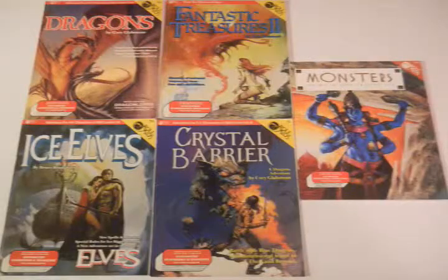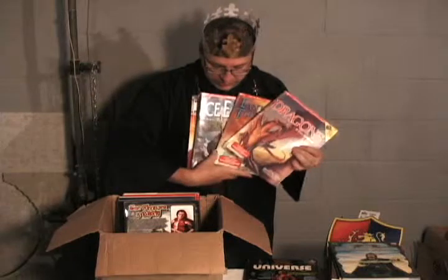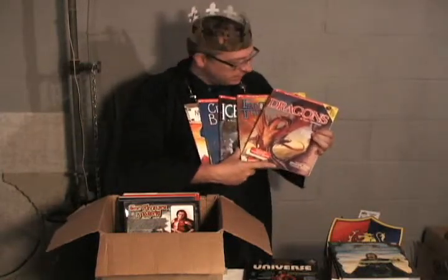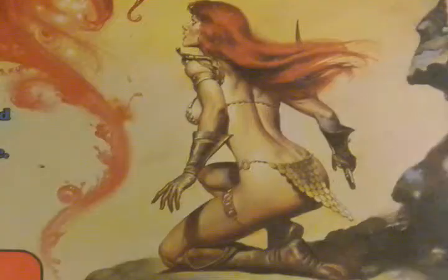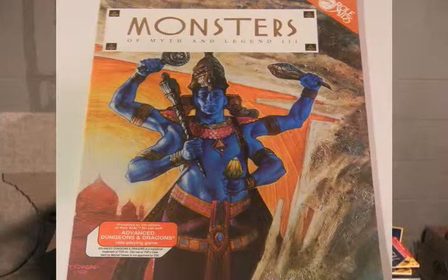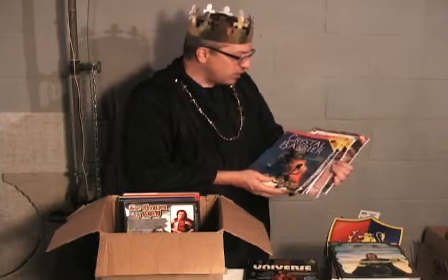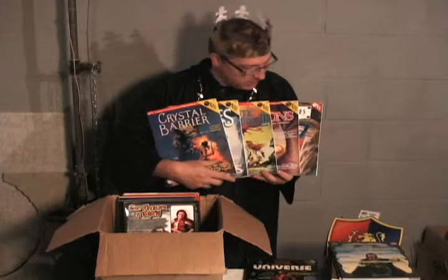Alright, up next we have a 5-lot set. These are all softcover. For the Rolaids, not like Rolaids that you eat for your tummy. This is Rolaids that you read and incorporate into your role-playing game fantasy life. We have Dragons, Fantastic Treasures, Ice Elves, oh, that's a cold one, Crystal Barrier, and Monsters of Myth and Legends 3. So you get all this awesome goodness ready to rock. With all this Rolaids goodness, your constitution will go up 20 points and you will be in tip-top shape to rock some Rolaids action. Fantasy role-playing.